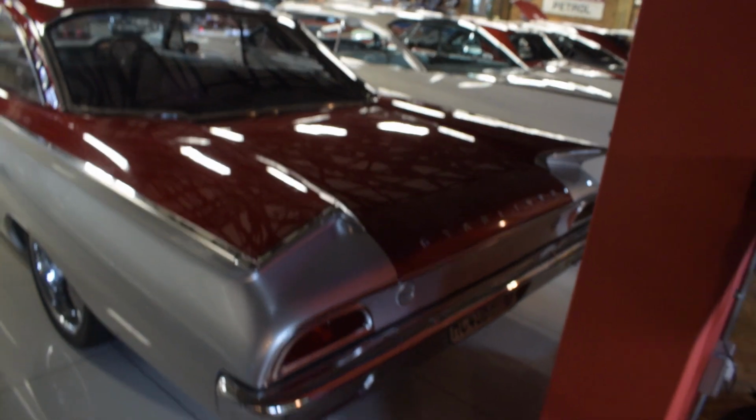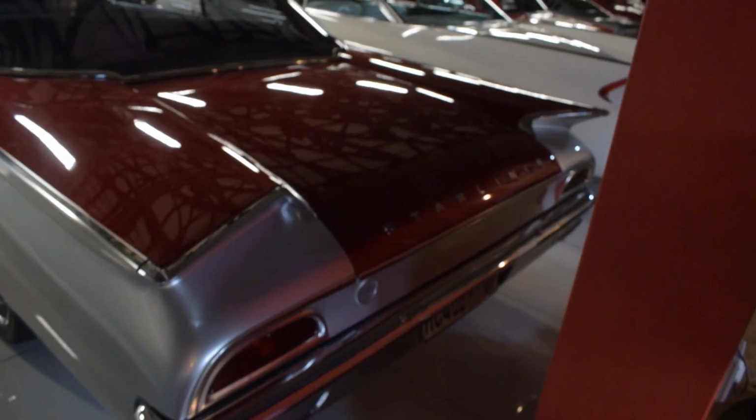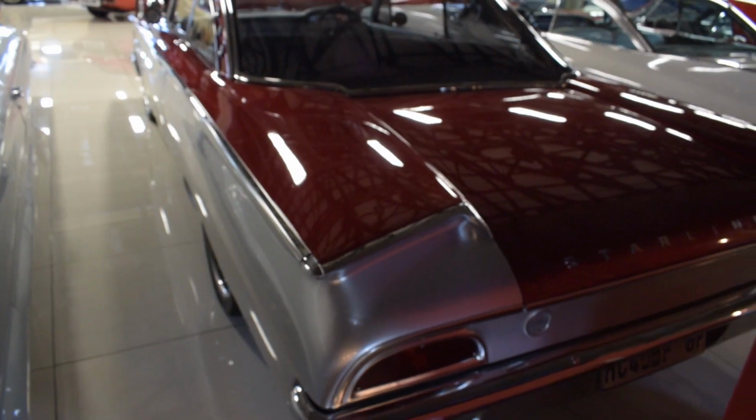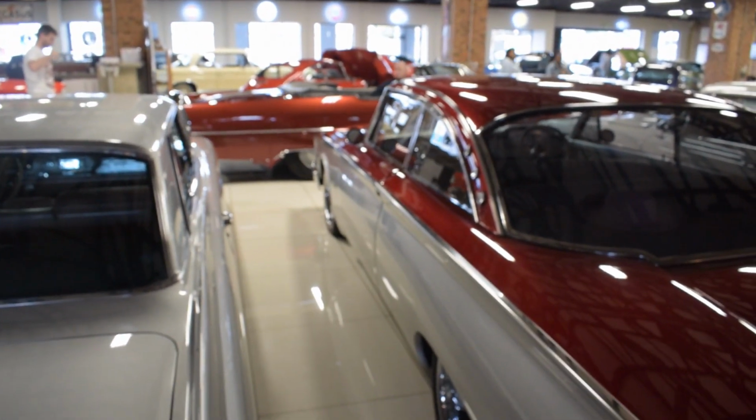Oh man, and this thing just extends. It just goes on and on and on, all the way here. It's a Ford Starliner written at the back there. Looks like it's got wings. Cars of the 1960s, they look like they were able to just fly. Sorry, that's that car over there reversing and making that sound. You can tell what they used to do back in the 60s.